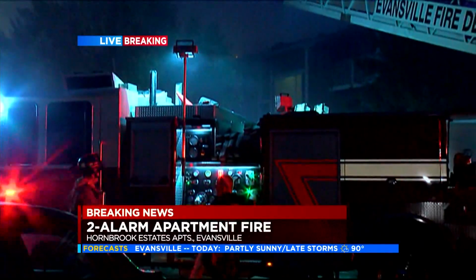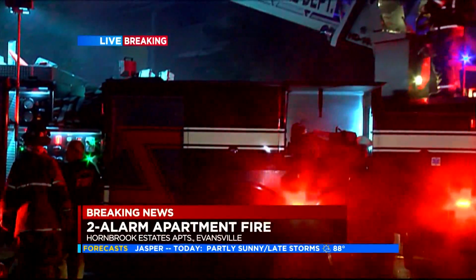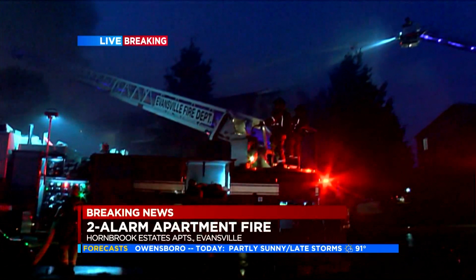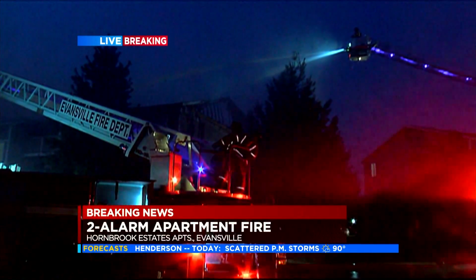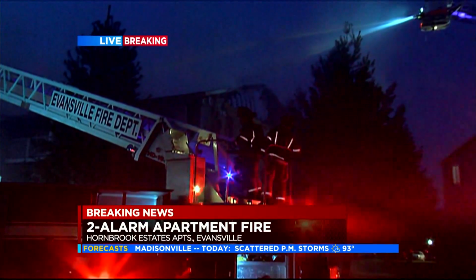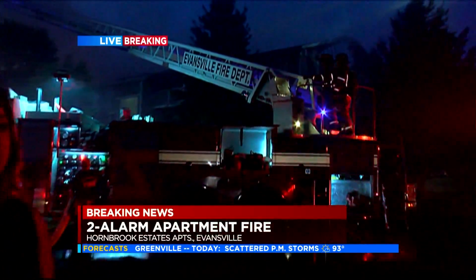I would definitely avoid this area if you live on Raleigh Drive. I haven't been able to speak to officials yet, but it looks like a lot of people have been evacuated. I'm seeing people even in their robes just staring at this, which means maybe they just woke up and immediately ran out after hearing about the fire. We'll keep you posted. The public information officer with the Evansville Fire Department is on his way here, so hopefully we'll learn more. For now, live in Evansville, Hillary Simon, 14 News.